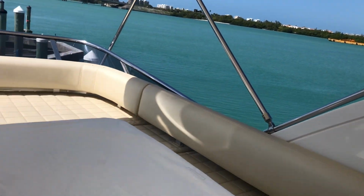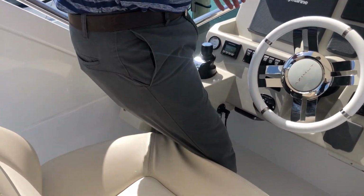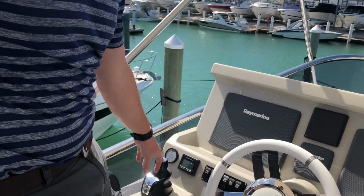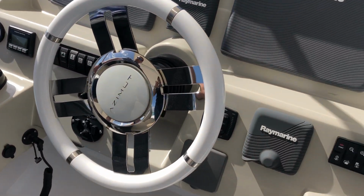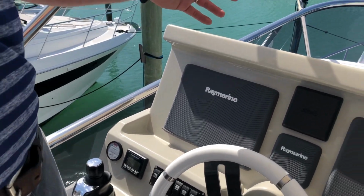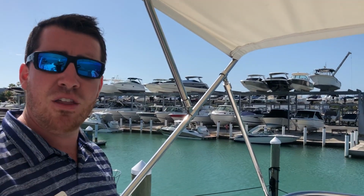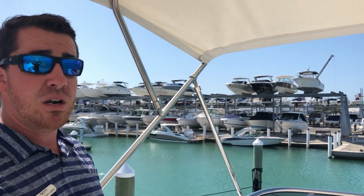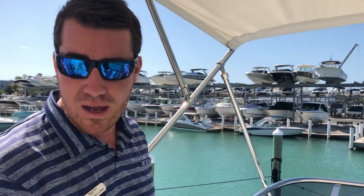Incredible loungers, the continuation of your Raymarine Gold package, and of course, Azimut's joystick steering, as well as digital controls from Volvo. The joystick will control your stern and your bow thrusters, as well as all your engine shifting and throttles. Really, even in a breeze like this, it truthfully makes docking this boat a joy.